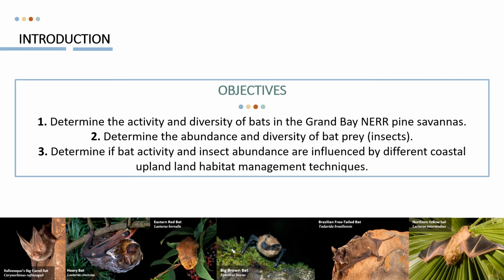The objectives of the study are to: 1. Determine the activity and diversity of bats in the Grand Bay near pine savannas, 2. Determine the abundance and diversity of bat prey, the insects, and lastly 3. Determine if bat activity and insect abundance are influenced by land management techniques.